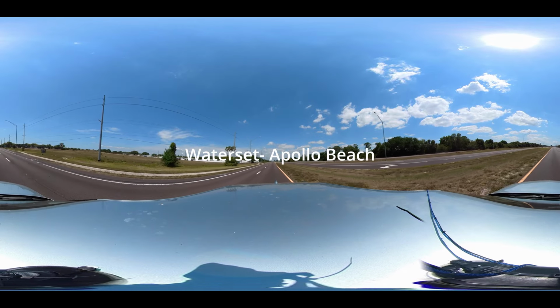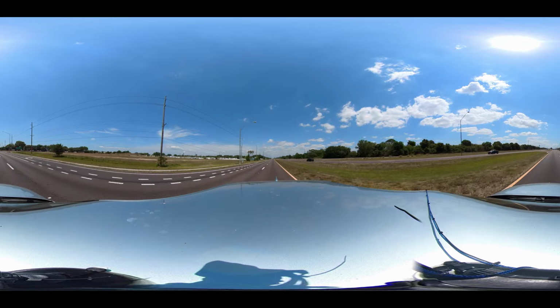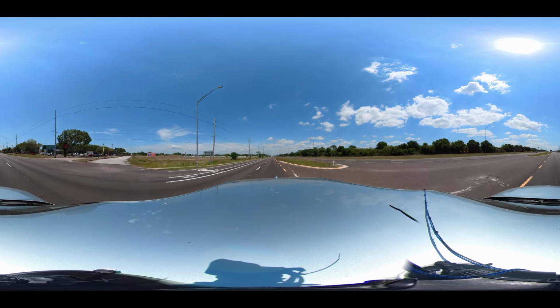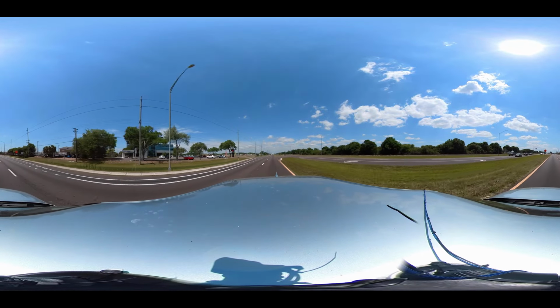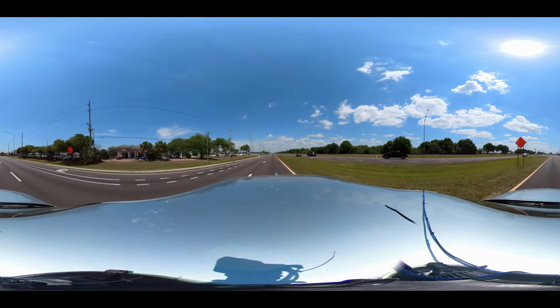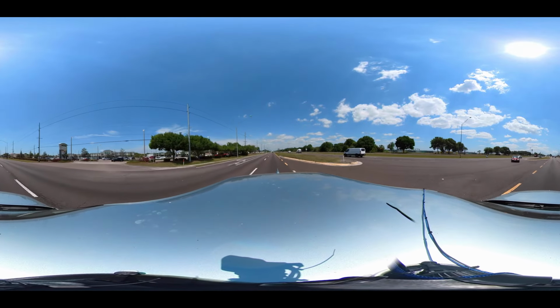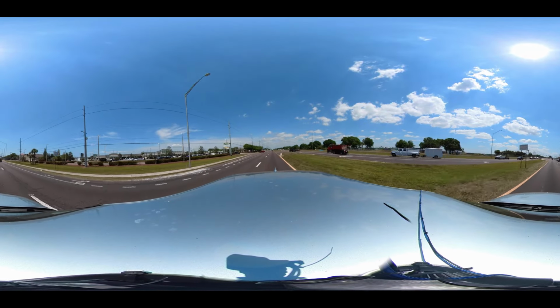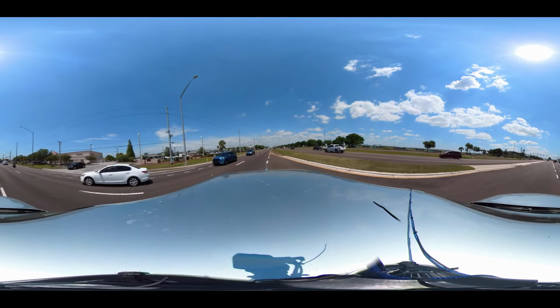Hey, we're gonna go through Waterset today in Apollo Beach. And on the right hand side, just before we enter the neighborhood, you'll see one of the nice new modern Publixes in a nice strip plaza. For those of you who are gonna have boats down here, it's got a West Marine marine store as well. So fantastic amenities, little fitness center, etc.